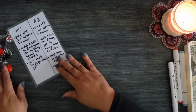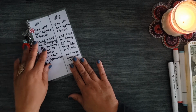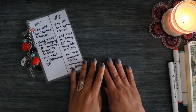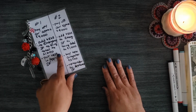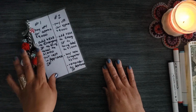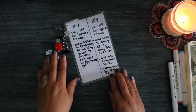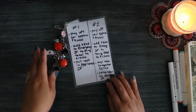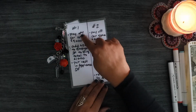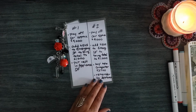It's more like closer to $4,500 because I actually had planned on making my January payment, but I'm going to go ahead and just pay it off now. So doing that and then adding to the emergency fund, I actually think that I need to put less than $525 in my emergency fund to bring it back up to $1,000. So if that's the case, then some of that can go toward the difference between the $4,000 and the $4,500.